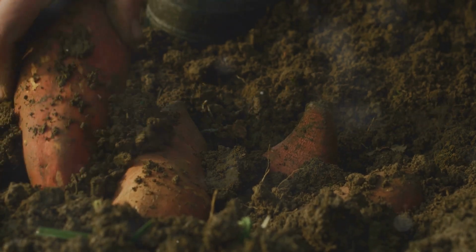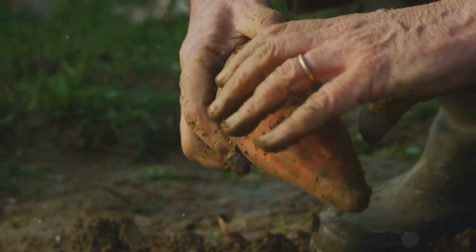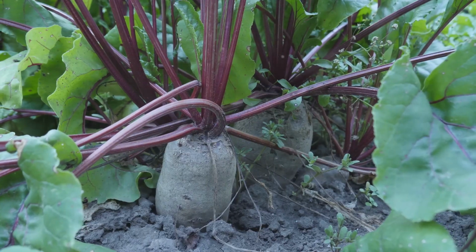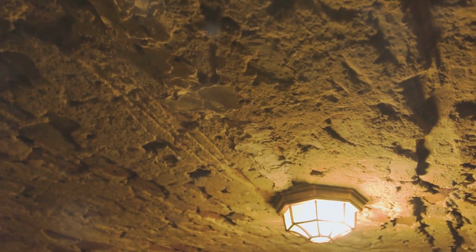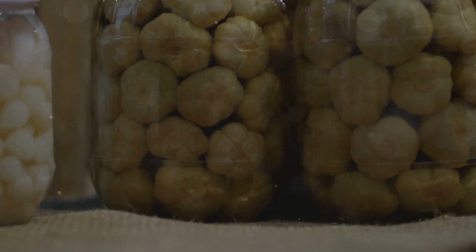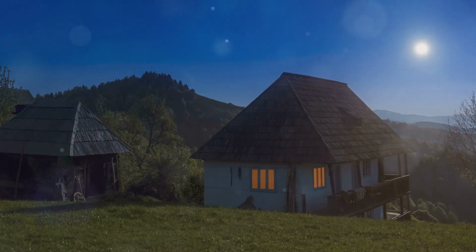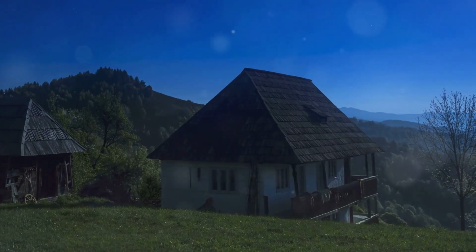Second, humidity control. The high humidity in a root cellar keeps vegetables like carrots and beets firm and fresh, preventing them from shriveling or becoming rubbery. This is particularly important for root vegetables, which thrive in moist environments. Third, protection from light. Darkness slows the deterioration of stored produce and prevents sprouting, which is common in light-exposed potatoes or onions. And finally, energy efficiency. Unlike refrigerators, root cellars require no electricity, making them an environmentally friendly and cost-effective storage option.